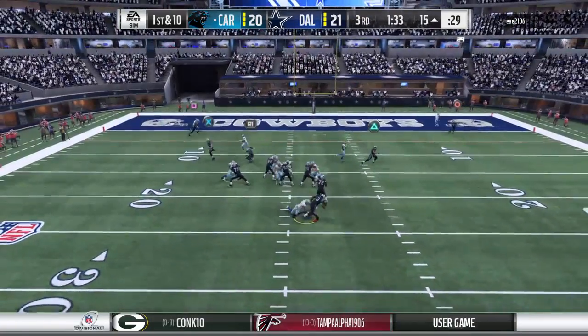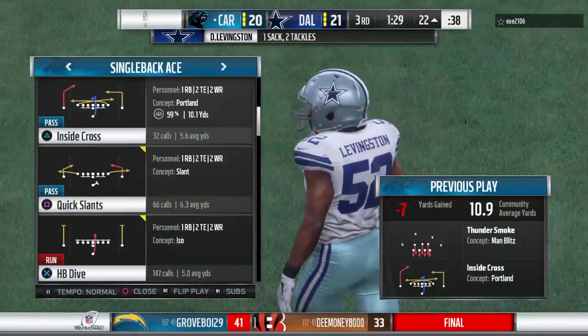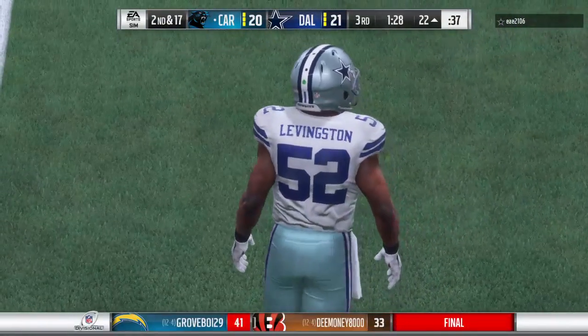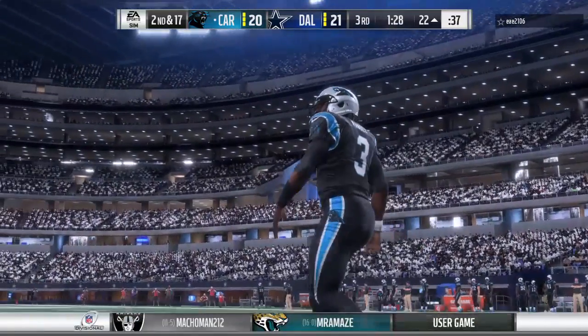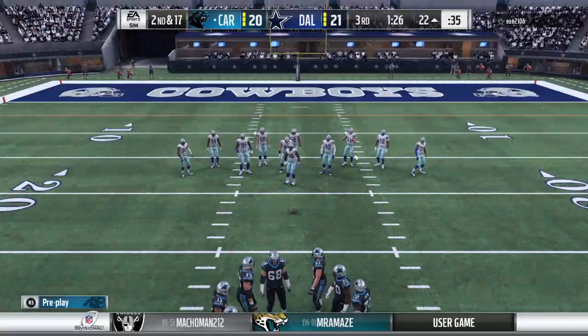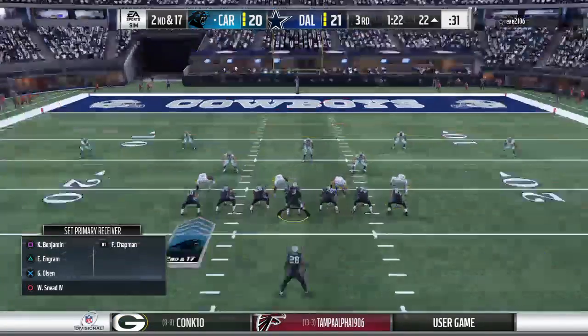From the red zone now, they'll look to throw. And no escaping this time as he'll go down. They got him for a sack. And plays like that really hurt play calling. They had a really nice gain on the previous play, but gave about half the yardage back on the sack. Excellent pressure up front. Nowhere to go with the football.